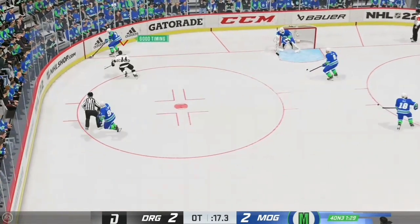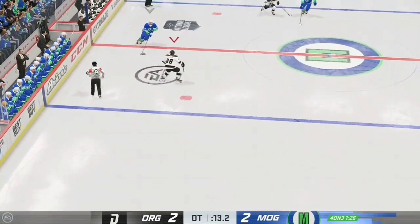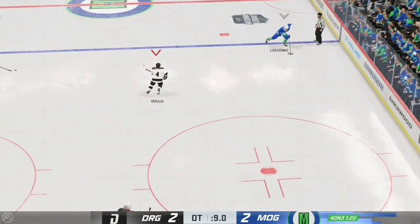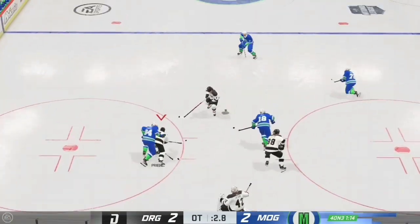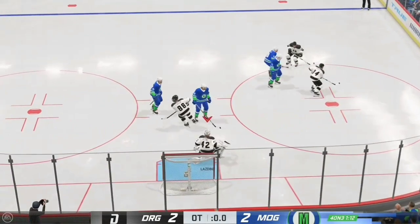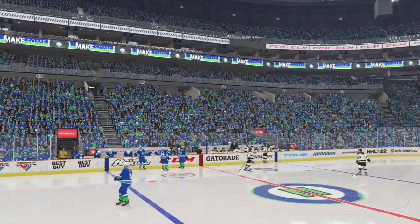Puck is dropped and he wins the draw here in the defensive zone. Up along the wing. Poked away in the neutral zone. And they send it right back to him. Along the half wall with the puck. Hammers it on net. No room for that one to get through. And there it is. The final horn for overtime and we are still tied.